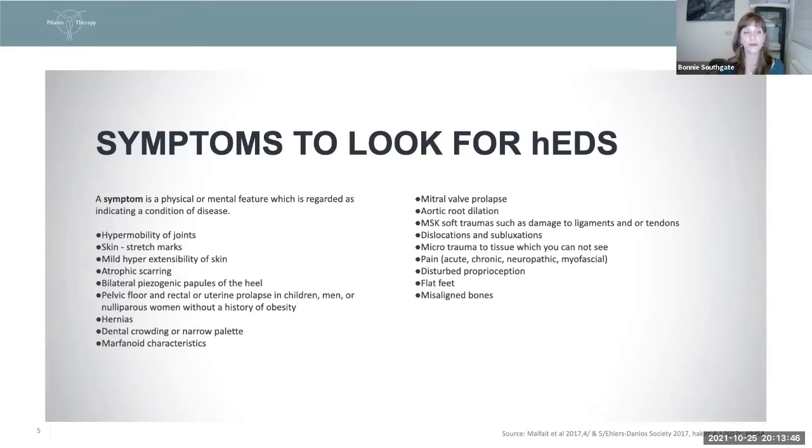Hypermobility of the joint, so that goes without saying. When they say skin stretch marks, they don't mean like with people that have had babies or have gained weight and lost it. They might have really odd stretch marks that have come for absolutely no reason, in odd places like the back of a calf. So really strange, odd stretch marks. There will be hyperextensibility of the skin, but not like the stretchy man in this one. If you have that crazy skin, you don't have this one.